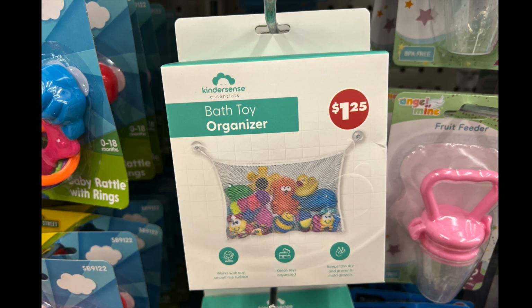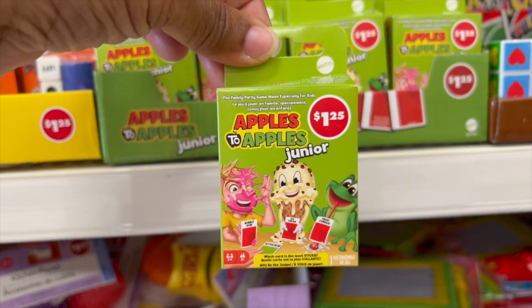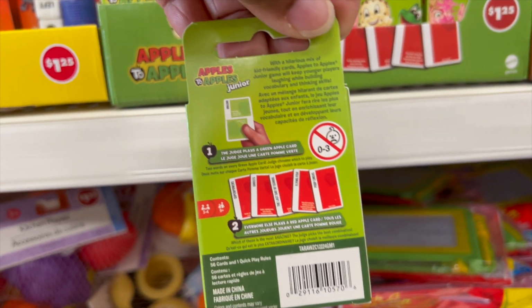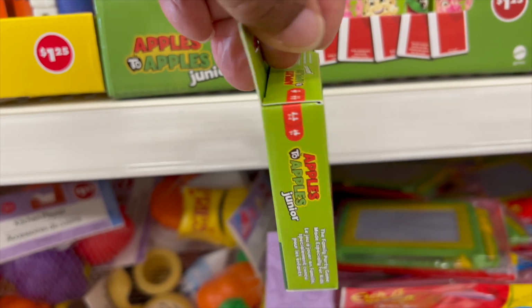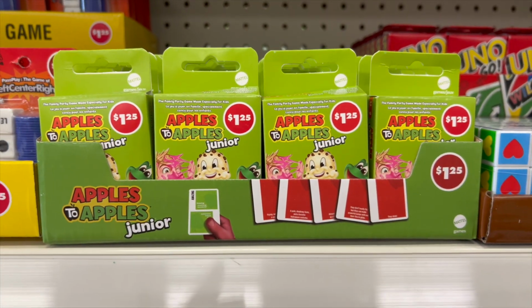Look, Apples to Apples Junior. I actually have the full regular size Apples to Apples game. It's kind of an interesting game. So this is a way to introduce your children to this game.